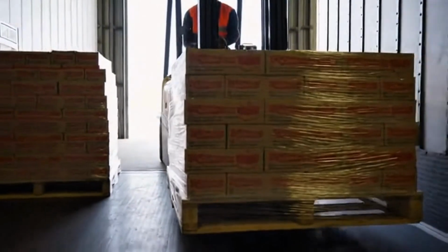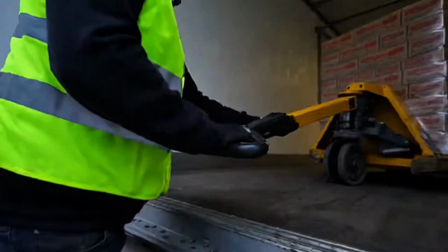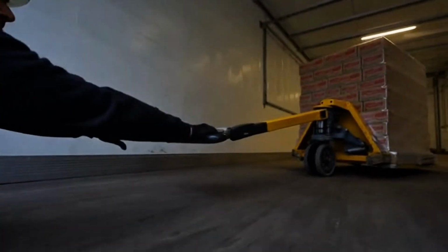With meticulous care, each pallet is loaded, ready to embark on its journey across the country or even the world. It's a crucial step in bringing these delicious noodles to your table.